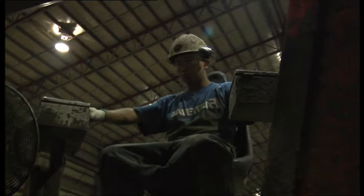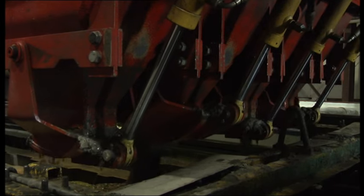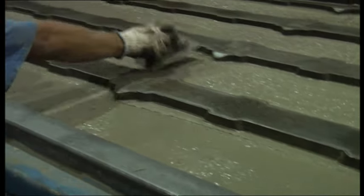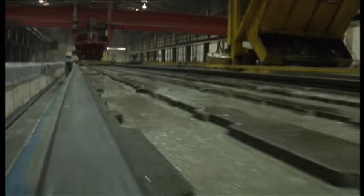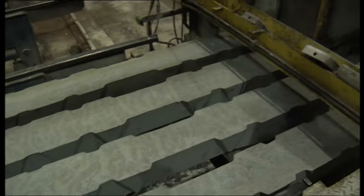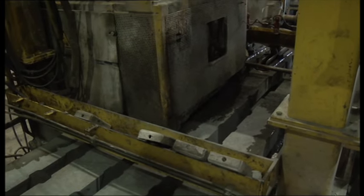Just by pressing a few buttons, the driver can make sure that every last drop of concrete is used. Then it's smoothed out. Now we have lots and lots of finished concrete sleepers. This machine has to cut the sleepers into just the right length. Wow! That saw must be very sharp.